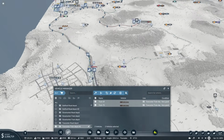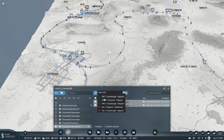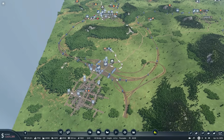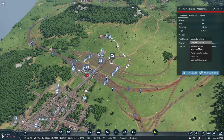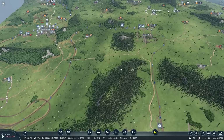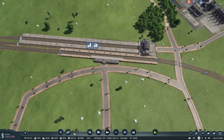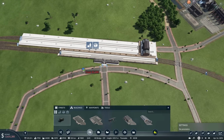Right. So you are going to be on Paynton to Middlewich. There. Something very, very important actually that I've forgotten to do. First of all, I'm going to make this push-pull. The second thing I'm going to do is actually connect the towns up, because I didn't do that. That's a bit dumb, isn't it? Not like me to forget to do something important like that. Do need money, mind, before I can do anything else.